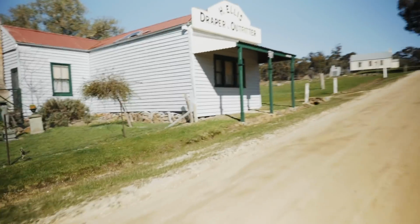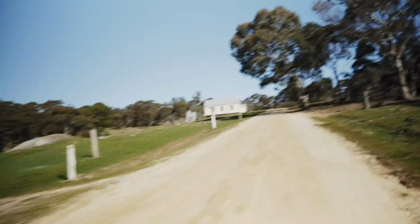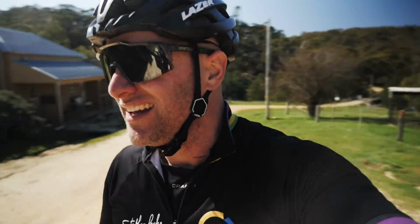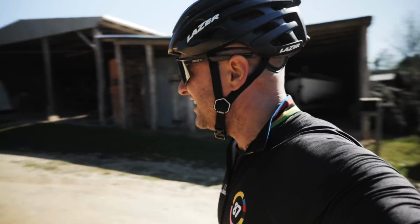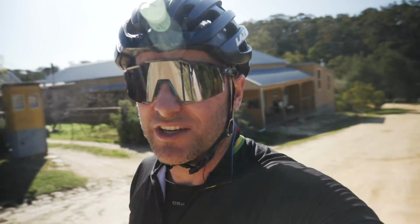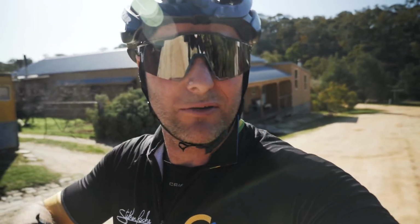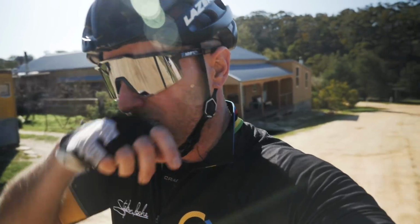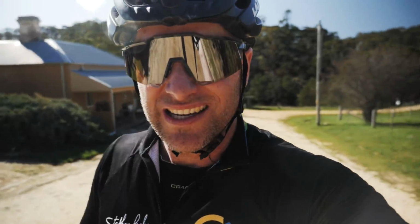So this is the little town of Stiglitz. There's no one here at the moment. It's on dirt roads, so I don't know what they're going to do on the day. I think they're going to set up a little food station here on the day, but we'll see. But yeah, there's no one here at the moment, that's for sure.